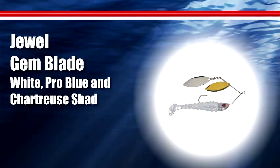You can catch them on a spinnerbait up there as well, Jewel Gem Blade. Again, targeting that old bank line, kind of slow rolling it. You hit some of these points and some of these pockets that have got some bushes on the bank line, and that's really a key area to throw that gem blade. Plus it comes through that stuff so well.